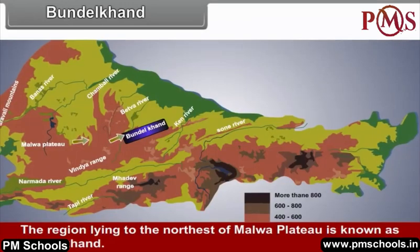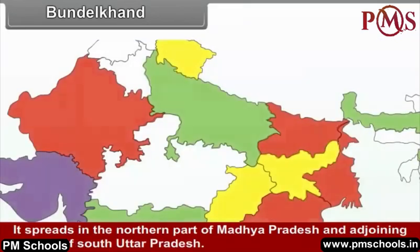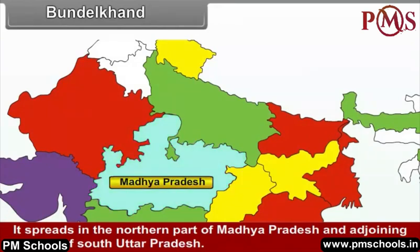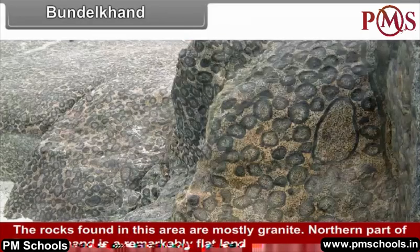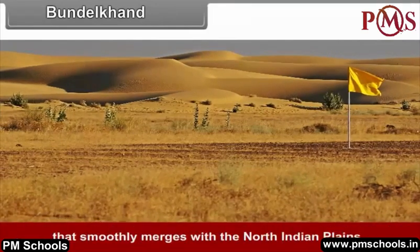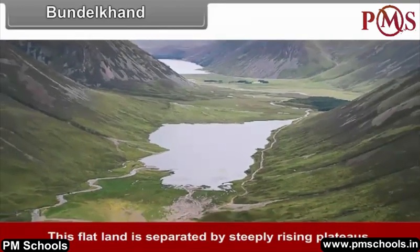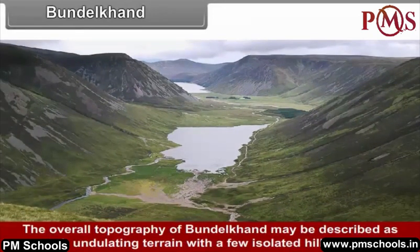Bundelkhand. The region lying to the northeast of Malwa Plateau is known as Bundelkhand. It spreads in the northern part of Madhya Pradesh and adjoining portion of South Uttar Pradesh. The rocks found in this area are mostly granite. Northern part of Bundelkhand is remarkably flat land that smoothly merges with the North Indian plains. This flat land is separated by steeply rising plateaus. The overall topography of Bundelkhand may be described as smooth undulating terrain with a few isolated hills.